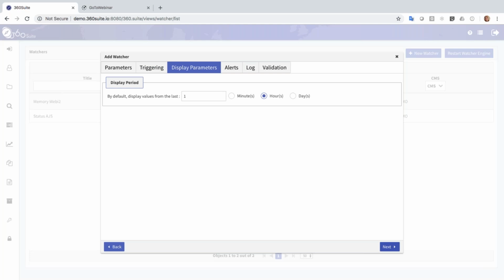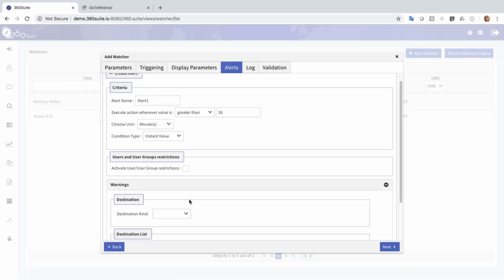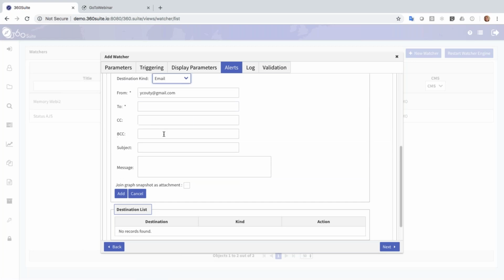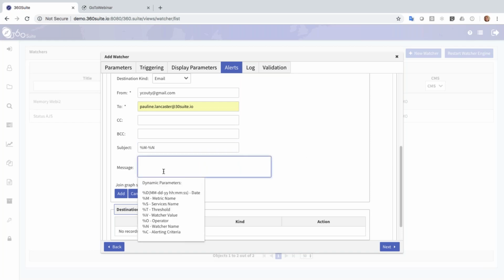Display parameters, I'm just going to keep the defaults there. So here's where I set up my alerts. I'm going to say anytime a Webi process is running longer than 30 minutes, I want this alert to be sent. I can restrict based on users or groups if I want to. How do I want that warning sent? I'm going to send it by email. Put in my email address, so I will receive an email. I can set up dynamic parameters if I want, whatever I want to include in the subject and the message.